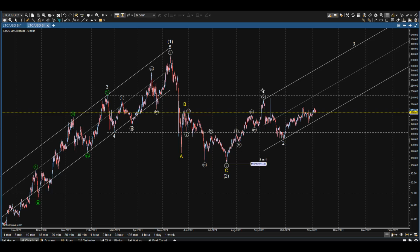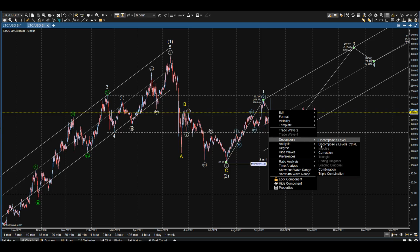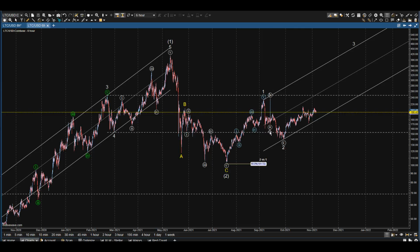So I've got a nice 1 wave here. All right, so let's, again, just kind of force a habit, things that I would encourage you to do, the same thing. We'll go to a light blue there. Okay, so I've got a 1, I've got a 2. Same thing. How does it look? Let's decompose the correction.